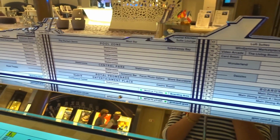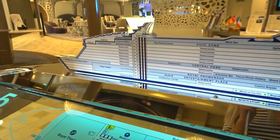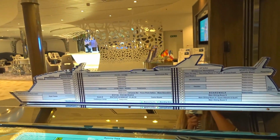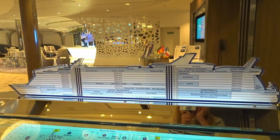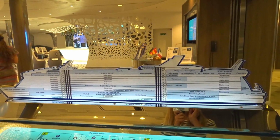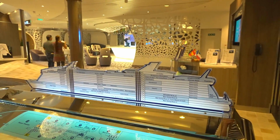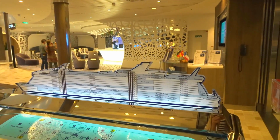Previously I went to Independence of the Seas, so of course I have to compare it. Even though the Symphony of the Seas is the biggest cruise ship in the world, I don't know, maybe it's only 2 centimeters bigger, because I felt Independence of the Seas was also quite big, and I didn't feel like Symphony of the Seas was bigger. Well, I don't know. You see what you think.